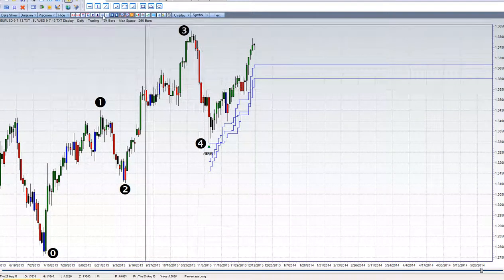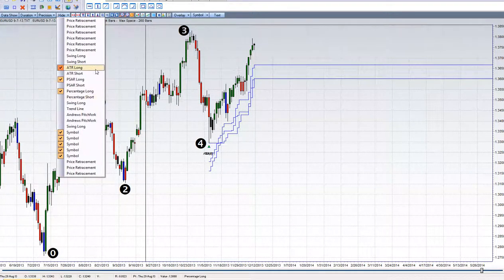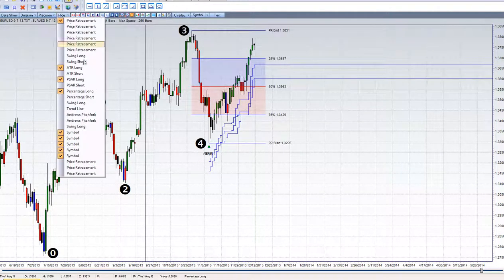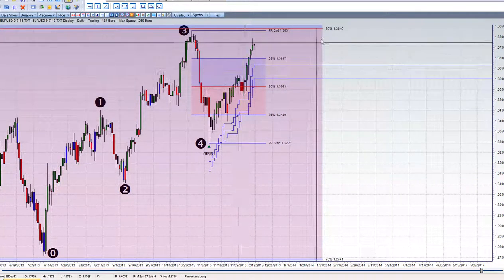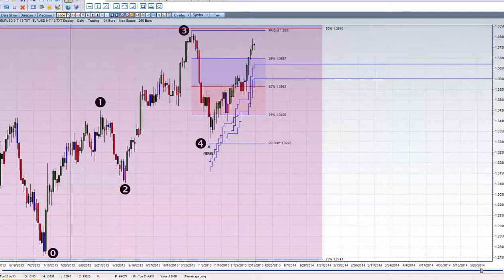So nothing's really changed. Nothing else to show you here. Just that you've got to keep an eye on that 38.40 if we ever get up there.